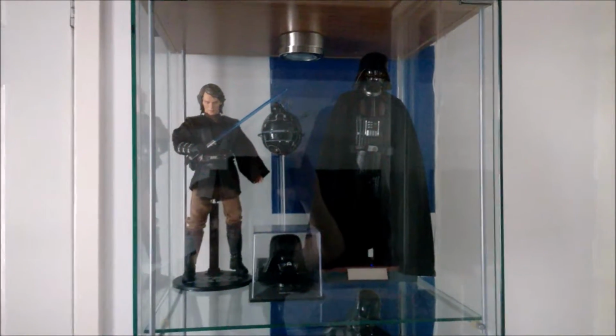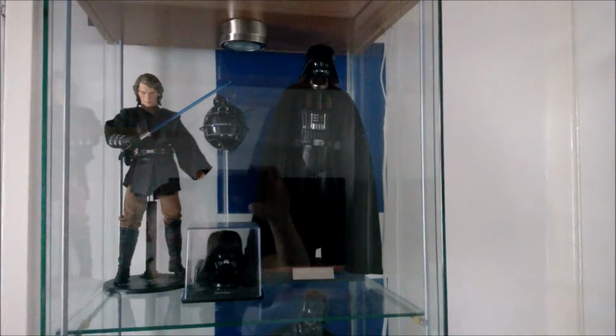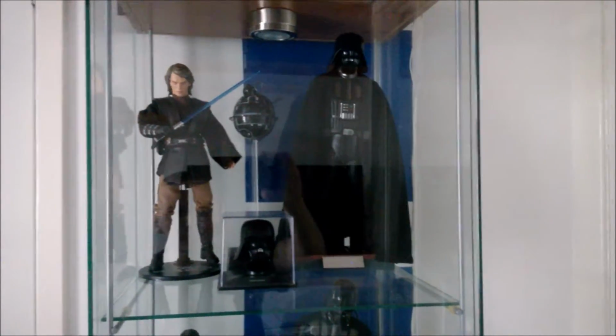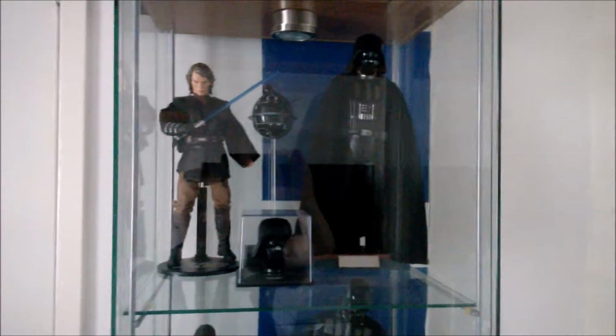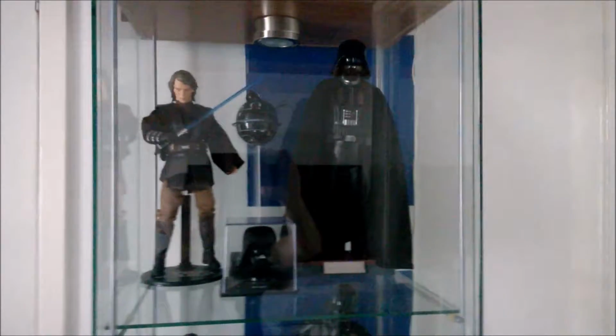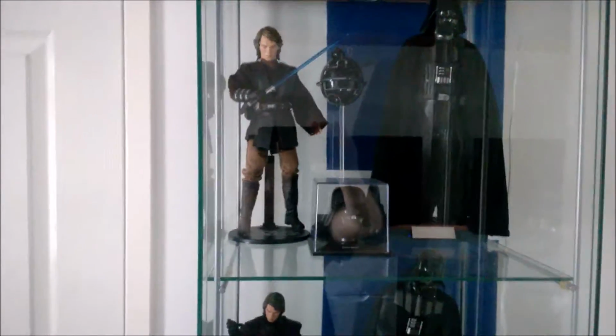But I will say this, some of the quarter scale stuff I really want to try and get. My first ever quarter scale figure is going to be, maybe, Darth Vader from Revenge of the Sith. That is just a phenomenal looking figure. And what I think they might do as well is, if they make the Revenge of the Sith quarter scale Darth Vader, they might as well make Anakin and Obi-Wan from episode 3.